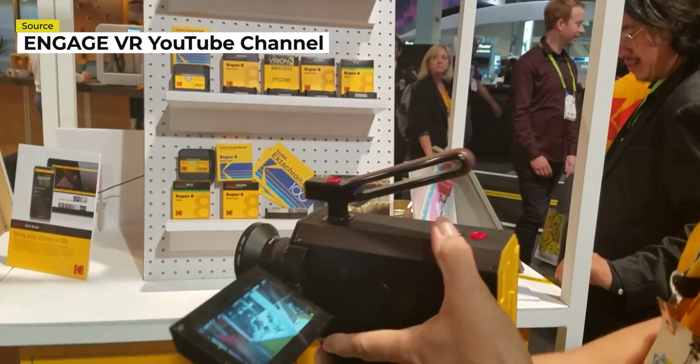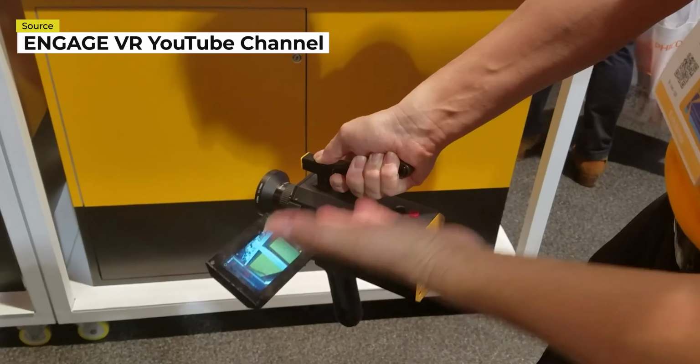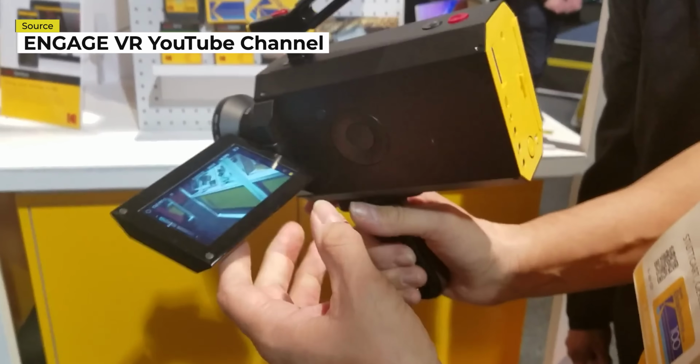You can really carry the camera in different positions because you have a viewfinder as an LCD display, which makes it much easier to carry and to shoot with the camera.